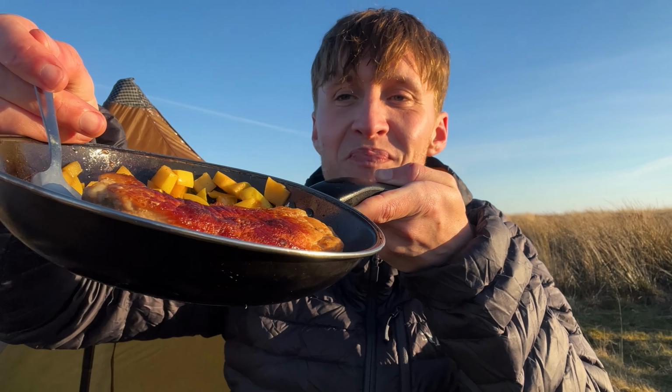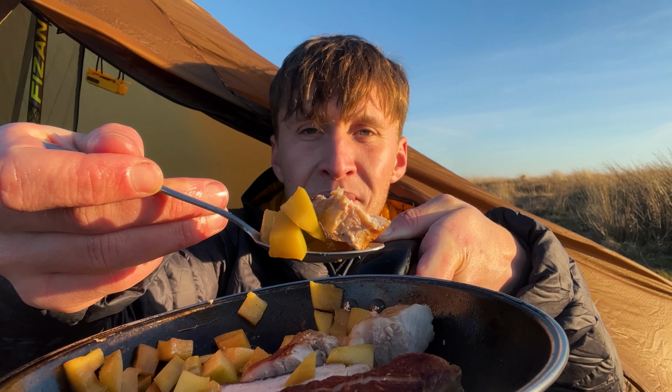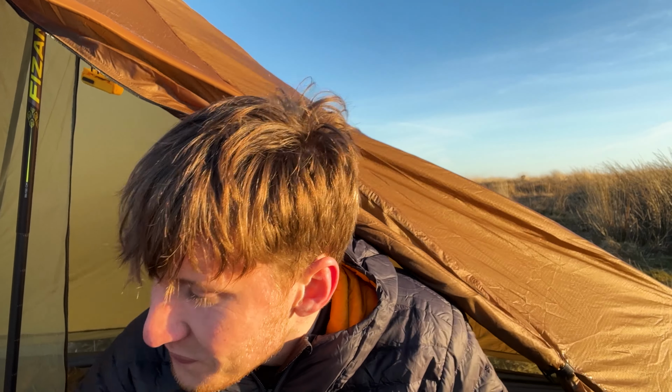Now for this massive beast. That's good. There's a reason that's been a combo for thousands of years. It just works. There's my beer.